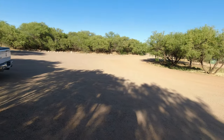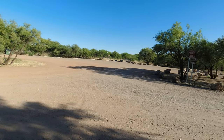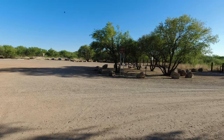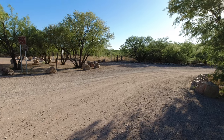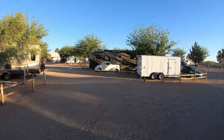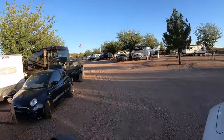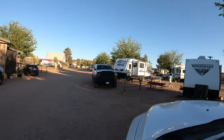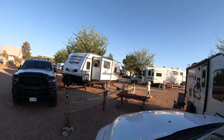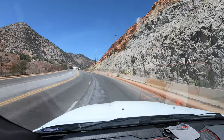This is the parking area for Fairbanks and Fairbanks Cemetery. It's even RV parking here. Pretty big. Heading towards Old Bisbee.